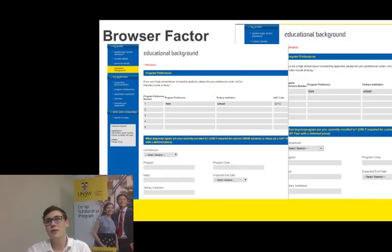The next page that you'll come across is your educational background page. Now, here it's going to ask you, firstly, your UAC preferences. So for your UAC preferences, once upon a time you had 8 preferences. These days you only have 5 preferences. And the big thing here is students say, look, I've only got 5 preferences. I don't think I can fit co-op in, or I want to put other things in.